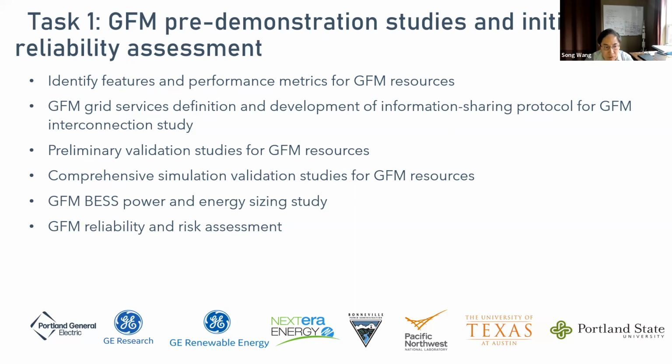This will also involve extensive research and development to come up with an information sharing protocol, conducting preliminary and comprehensive validation studies, and performing a grid forming reliability and risk assessment. To achieve this goal, we will collaborate and work together to assess the areas of additional risk and determine the necessary resources required for the grid forming upgrade. We think the existing UNIFI consortium grid forming specifications will be used as a reference when developing performance metrics. The ultimate goal of this task is to provide an estimation of the reasonable scale for the grid forming demonstration.